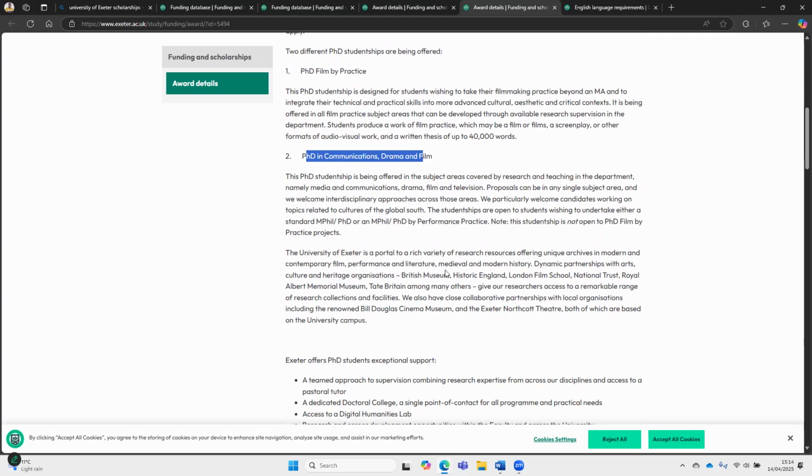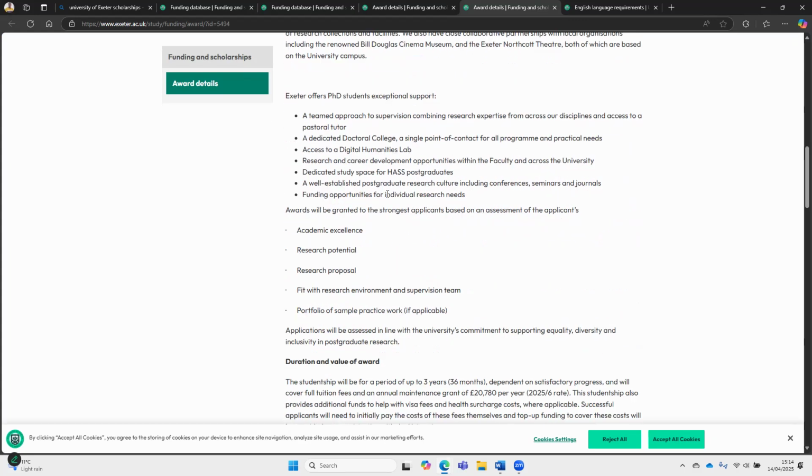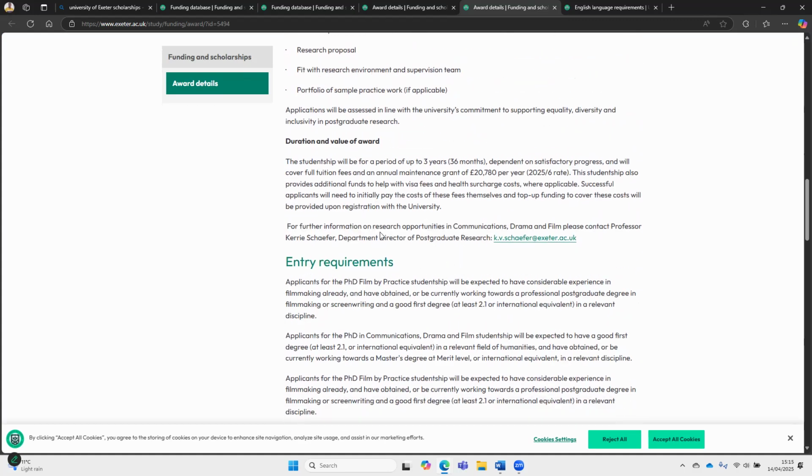You can apply to any of these, like I said, if this is related to your area. The studentship will be granted for academic excellence or research potential, and your research proposal would also make a difference. The studentship covers a period of 3 years, and we see the maintenance grant of 20 grand, which is cool, every year.